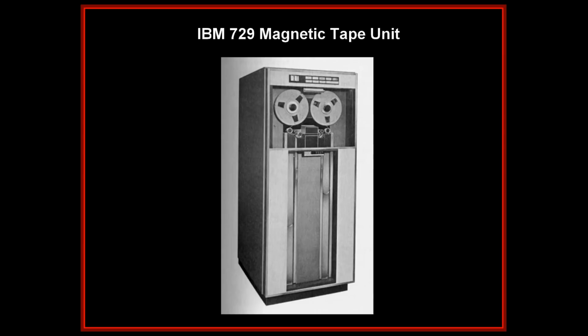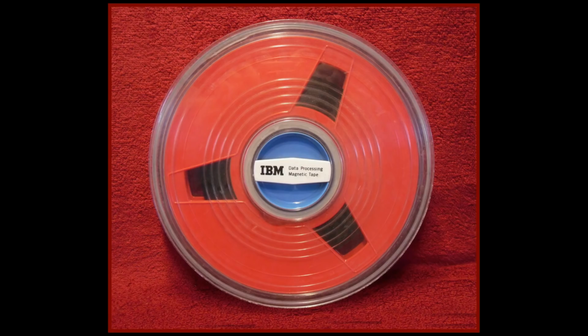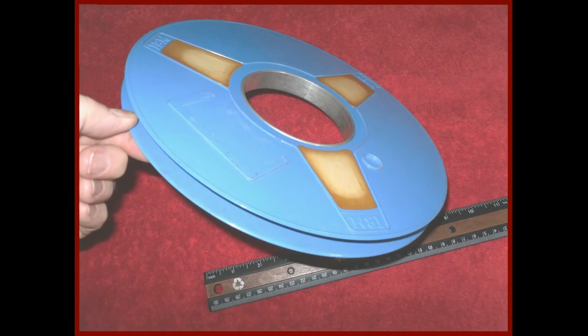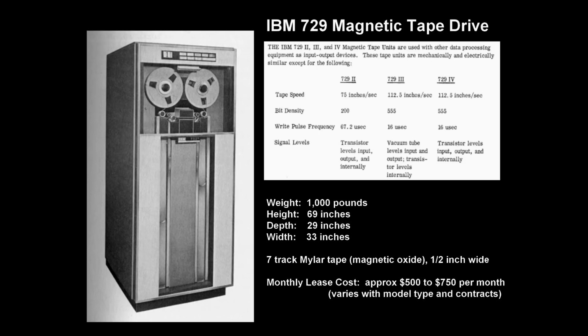The IBM 729 magnetic tape unit. The 729 was a highly successful IBM tape drive used in the late 1950s up through the 1960s. The 729 used 1/2-inch tape up to 2,400 feet long on reels up to 10 1/2-inch diameter. To allow rapid tape acceleration, which contributed to fast data access, long vacuum columns were placed between the tape reels and read-write head to absorb sudden changes in tape speed that could otherwise break the tape. Initial tape speed was 75 inches per second.